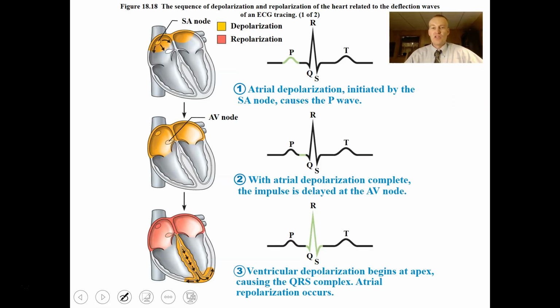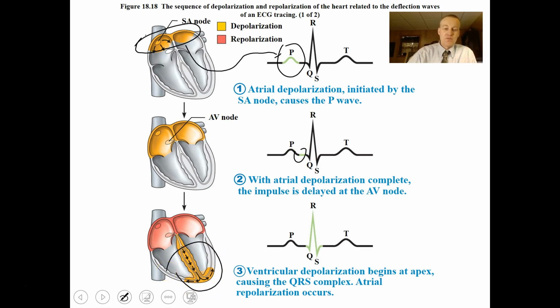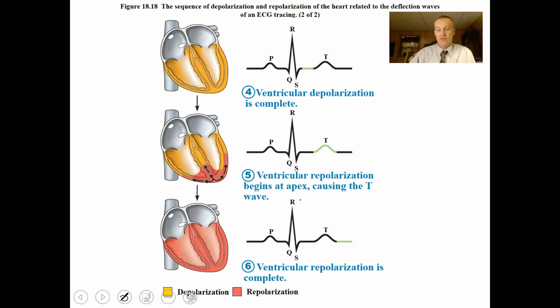All right, let's look at the changes in electrical activity in the heart compared to the waves that it produces. So when that SA node sends out a signal and you begin to have depolarization of the heart cells in the atria, we get the P wave that will result from that. When the depolarization is complete, we have a little flat line after the P wave. When the ventricles begin to depolarize, we get the QRS wave. And then when depolarization of the ventricles is finished, we have a little flat line.